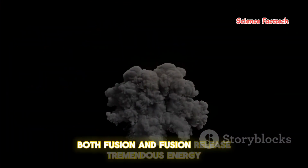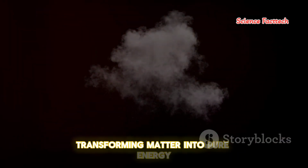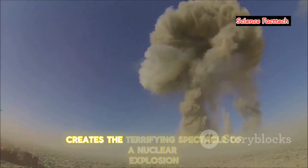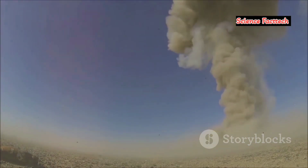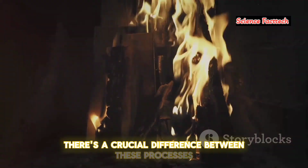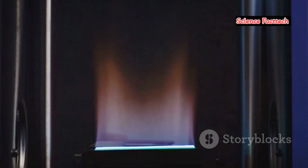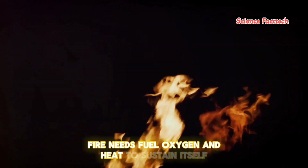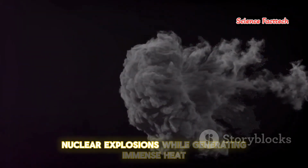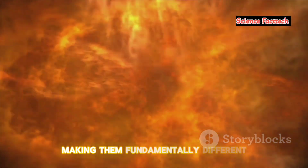Both fission and fusion release tremendous energy, primarily as heat and light, transforming matter into pure energy. This energy, when unleashed in an instant, creates the terrifying spectacle of a nuclear explosion, a force of nature harnessed by human hands. But there's a crucial difference between these processes and a conventional fire, which we encounter in our daily lives. Fire needs fuel, oxygen, and heat to sustain itself, a delicate balance that can be disrupted. Nuclear explosions, while generating immense heat, don't rely on oxygen in the same way, making them fundamentally different.